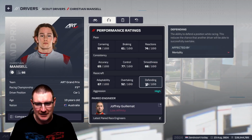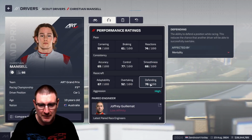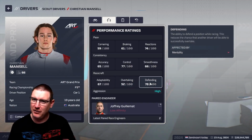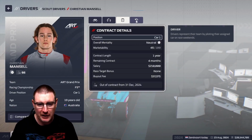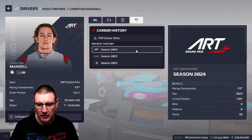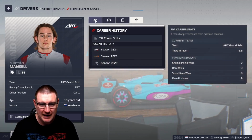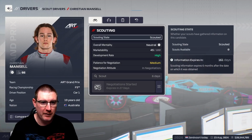Legitimately, 78 I think is better than what Jack Doohan is. So if we can make him quick, overtaking he's not the best. He goes backward. He does not go forward too often in races, but he doesn't go back too far either in the F3. So we're going to try and get him in, and we can see his career to date here. He's a solid F3 driver. This year he's got 20 points, 13th in the championship there. Like I say, not great, but we'll try and improve him.